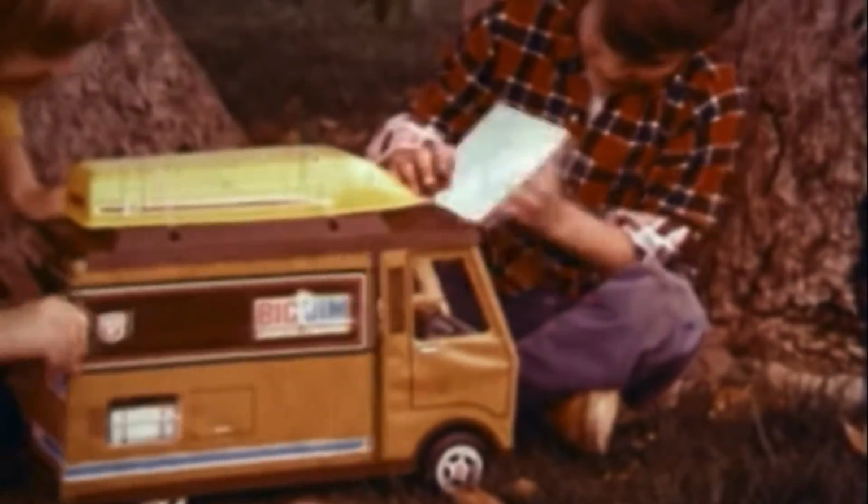Big Jim, sports camper, he's the king of the road. Then you help him unload.